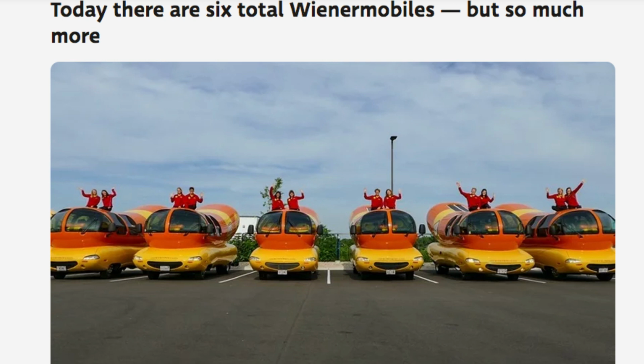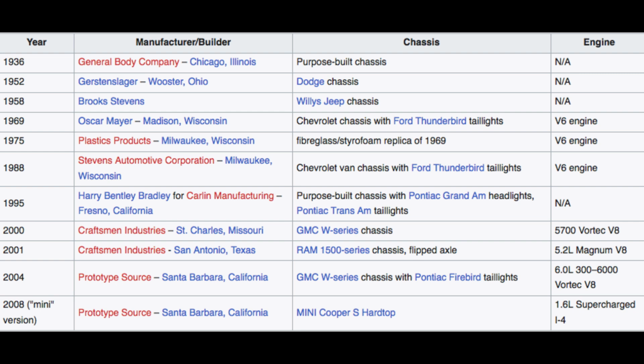But I just wanted to wrap up this video with one last fun fact. This infographic screenshot from the wiki page shows all the different manufacturers, the chassis, and the engines that they used throughout the years.